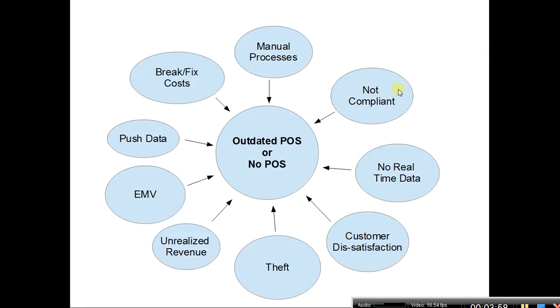You might find that your system is not compliant. If you're still using Windows XP and things like that, you're probably not compliant with a lot of the standards, especially for credit card security. We think of PCI and some of those other requirements. Maybe your system doesn't provide you with real-time data, so you're not getting up-to-the-minute information on things like your inventory, trends in sales, and customer buying habits.